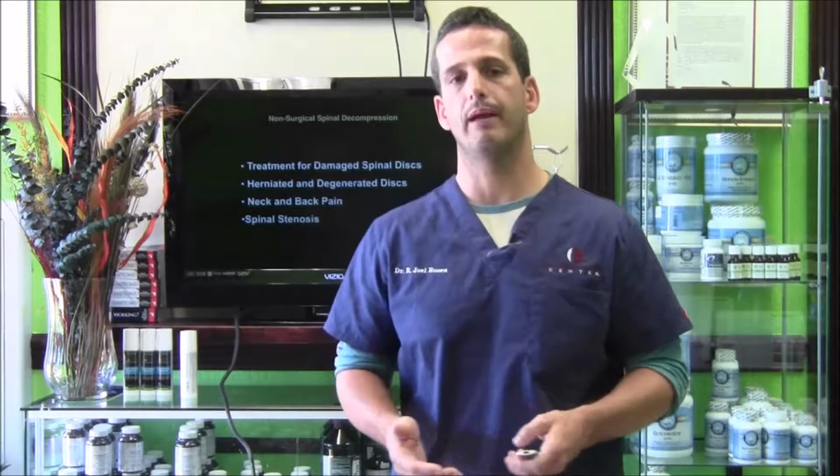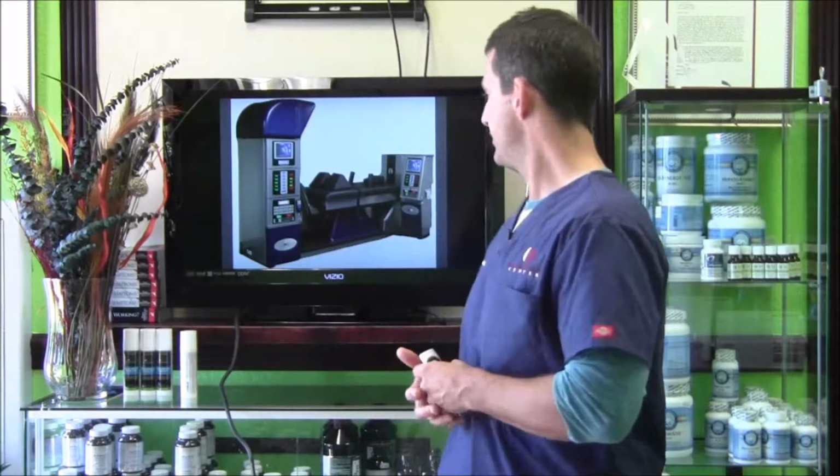Treatment for damaged discs, herniated discs, neck and back pain, spinal stenosis: non-surgical spinal decompression. That's the DRX 9000 that we have in our office. It creates a vacuum-like force in those discs that helps suck in the inflammation or fluid, or suck in the actual disc material, and it puts more fluid back into the disc, and that is going to allow that disc to heal. This is what the machine looks like.